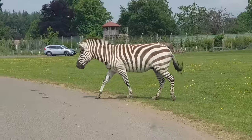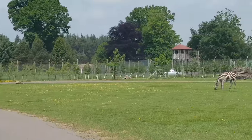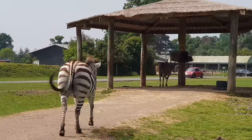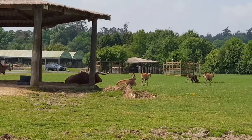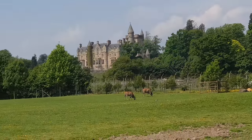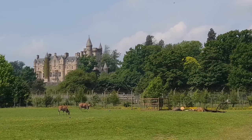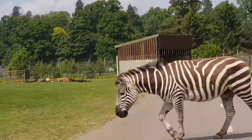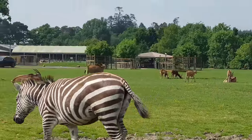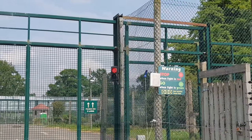As you can see, the animals are free to roam around and sometimes they do come right up to the car and try and put their head in the window. As far as I know, you can actually visit that house on the top of the hill. I haven't visited it yet, but I would like to do that next time I go if it's possible. The lions are kept separately from the other animals for obvious reasons.